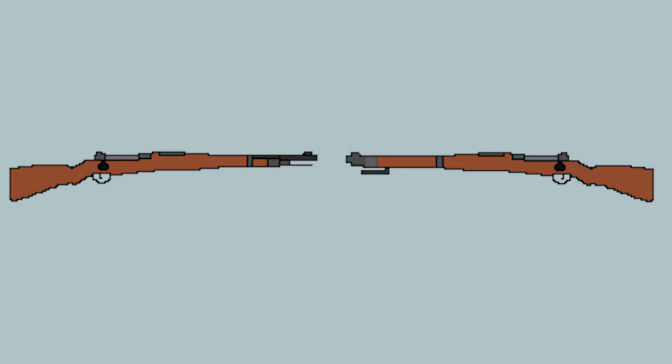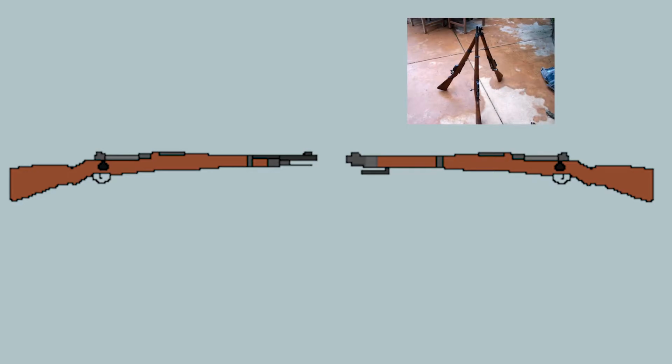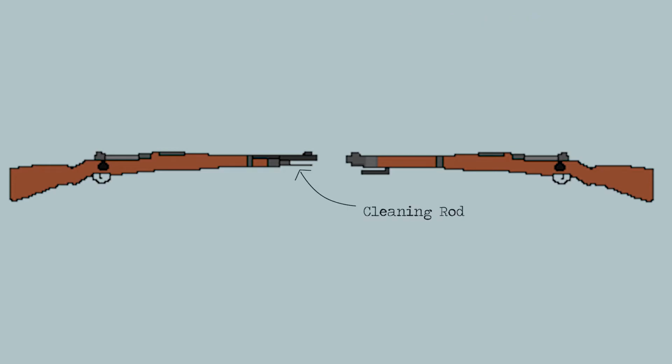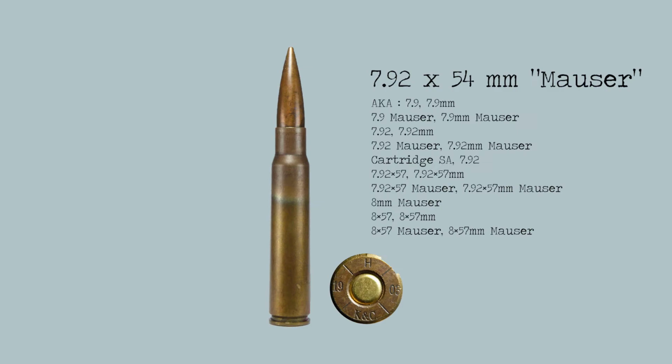Mechanically, these firearms are similar if not identical. The easiest difference to spot between the two is the removal of the piling hook on the K98K. Instead, taking its place is a cleaning rod fixed just underneath the forward bayonet lug. Both of these firearms fired the same 7.92 by 54mm Mauser cartridge.